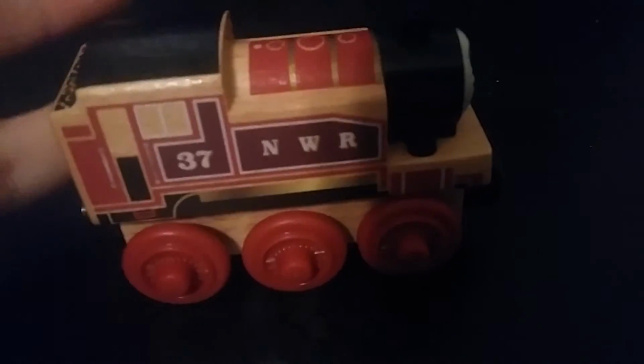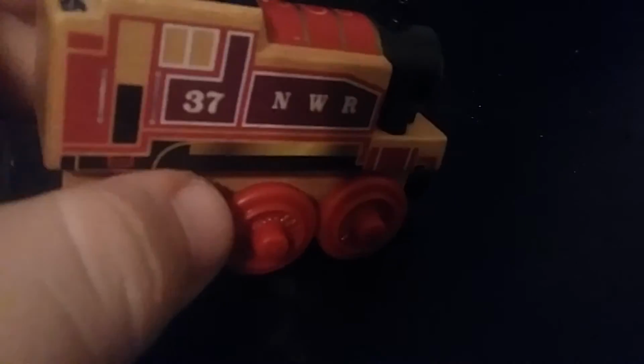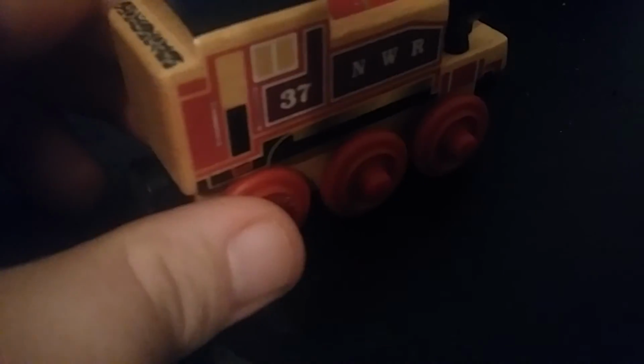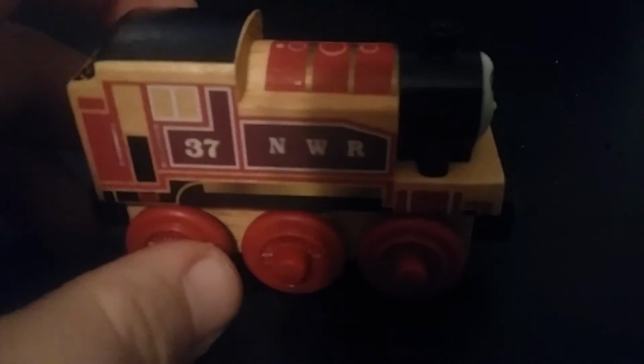I mean, obviously Mattel was going for a classic contemporary style, which, you ask me, they really succeeded with, and this is one of the best toys I have seen from them in years. I mean, yeah, there's a lack of paint, but I kind of like that. I mean, it's made out of wood. Why not show some wood?